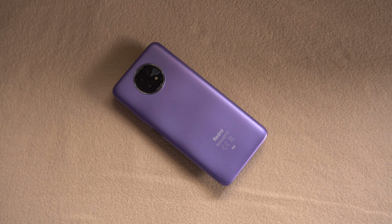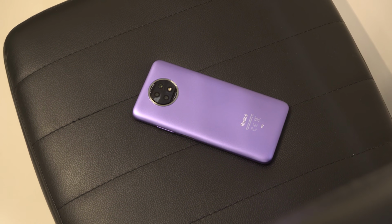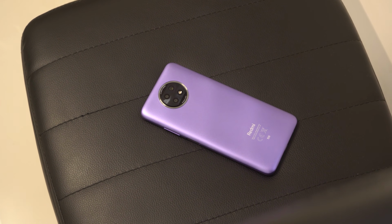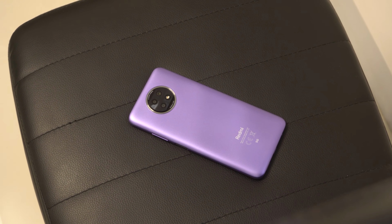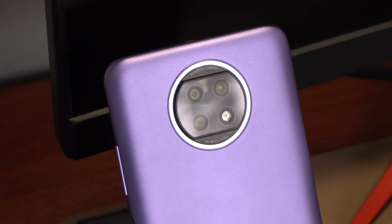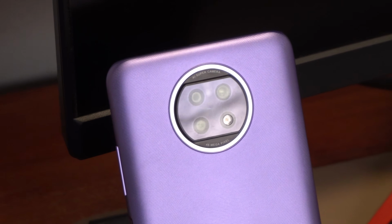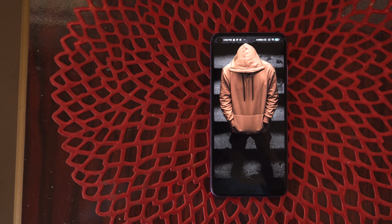Lastly, the cameras. The Redmi Note 9T 5G isn't using a 108 megapixel nor a 64 megapixel for that matter. Instead, it's using a 48 megapixel. It's not a bad lens per se, but clearly Xiaomi has to cut off another limb to make way for 5G. On the flip end, you can still record 4K at a decent quality.